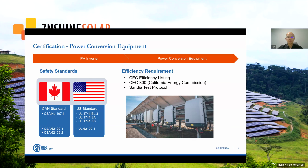For inverters and PCE, some regions also require efficiency listing. For example, California has a CEC efficiency listing. And the applicable testing procedure is CEC-300, with modification of the Sandia testing protocol.